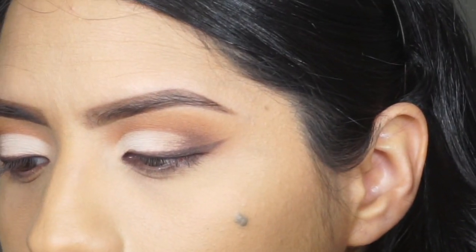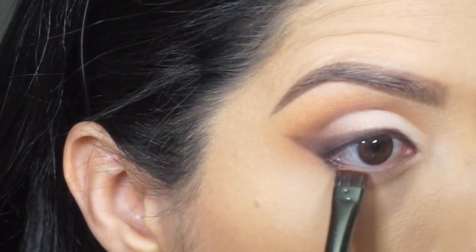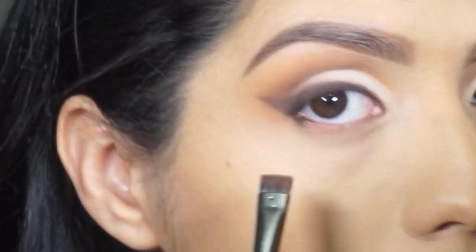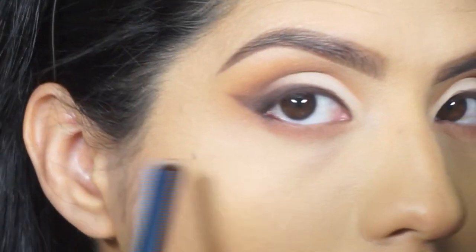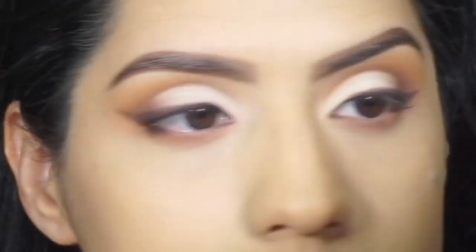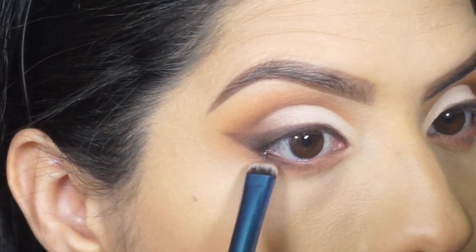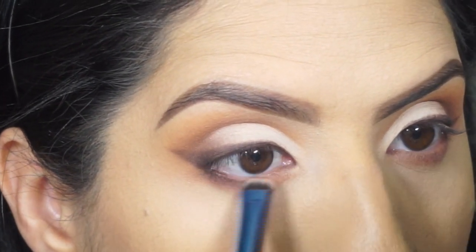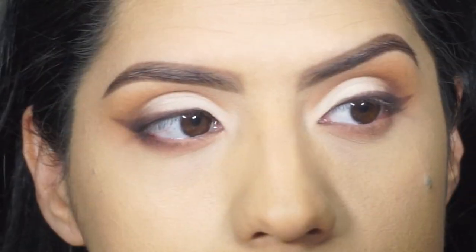That first color that we used on our crease, I'm going to blend that out on the lower lash line. Just very lightly on the outer piece of the eye, just to tie it all in. Just that far. I'm not going to go much farther than that.